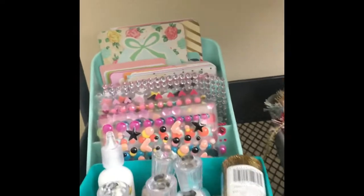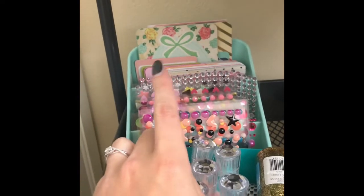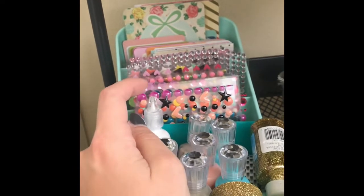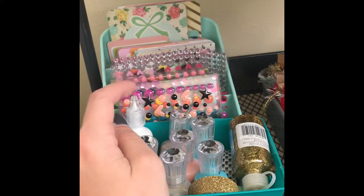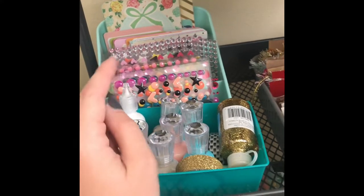And I went through these already. I actually have some Project Life cards back here for if I want to make memory deck cards. These are just some of my favorites, so I stuck those back there. And then these are more enamel dots. These are the ones that I pull out the most, so I stick this on my desk when I'm crafting.